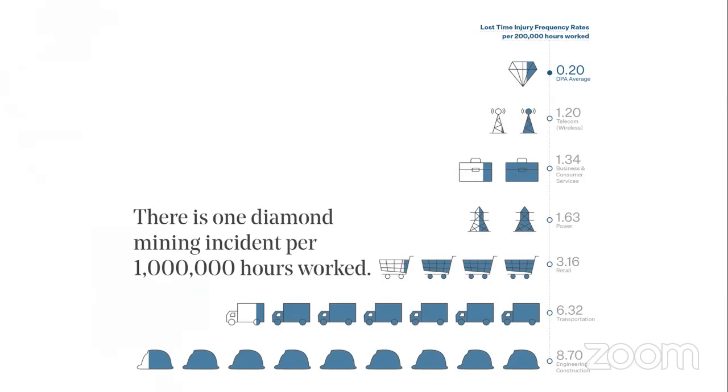And the report shows that safety incidents at our member companies are a fraction of those observed in similar sectors. For example, on average, there are 17 times more lost time injuries in the construction industry in America than there are in diamond mining, which is pretty amazing. And I thought another really interesting thing is that it is actually far more dangerous to work in retail in America than it is to work in a diamond mine.